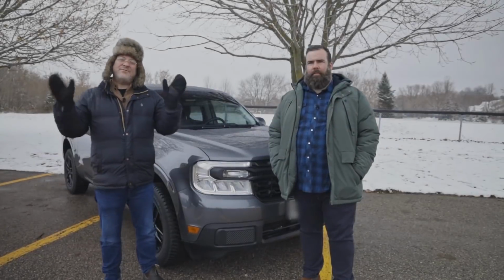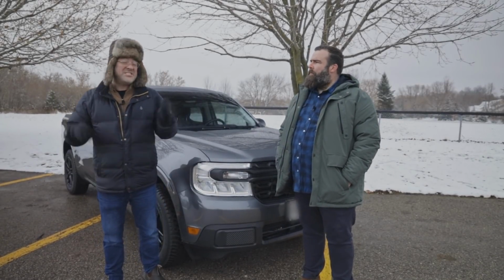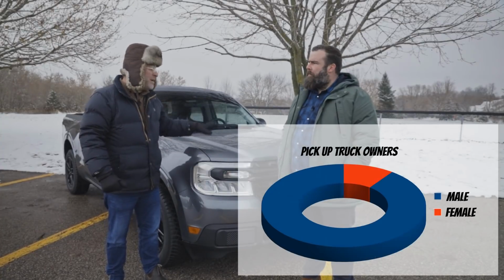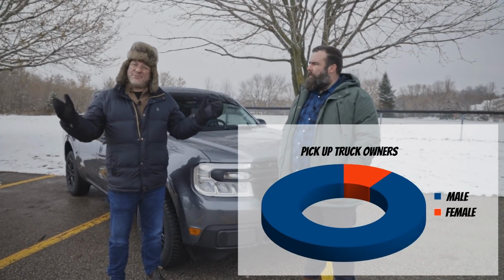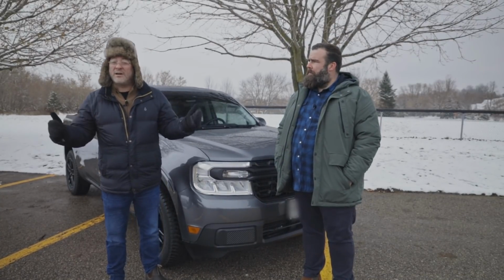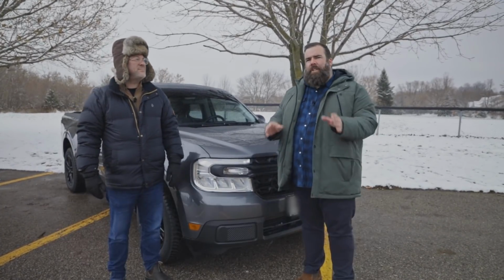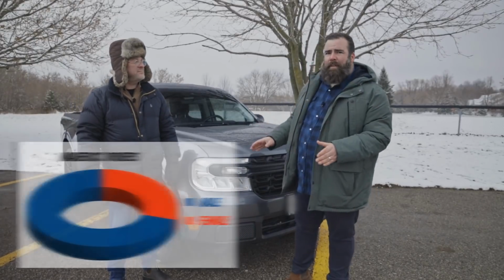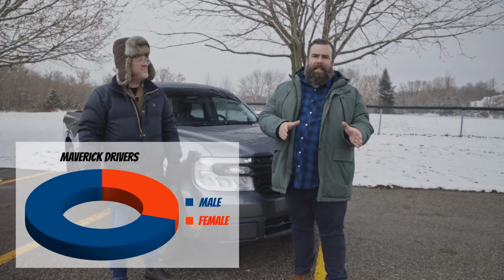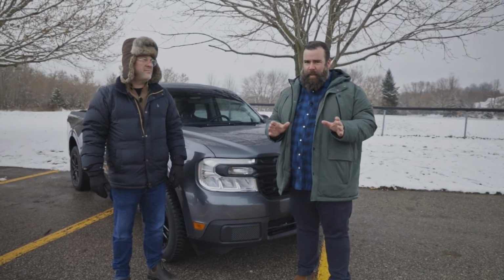And on a car like this, and a segment like this, that's so new, that is pretty impressive. Now, this is the genius of Ford because, like it or not, the pickup truck lives in a man's world. Statistically speaking, 90% of pickup owners are men. And some may tout this as a badge of honor, but this is actually a real lost opportunity in terms of marketing because there are actually more licensed female drivers than male. And here's the genius of the Maverick, because over a quarter of Maverick drivers are females between the ages of 18 and 35.